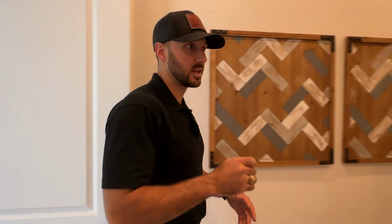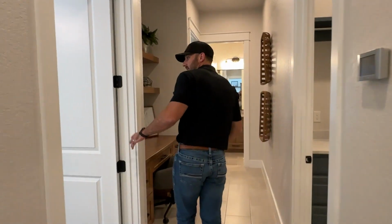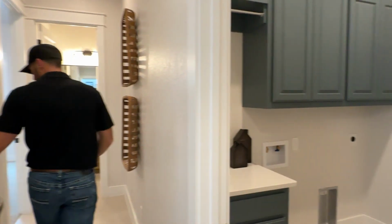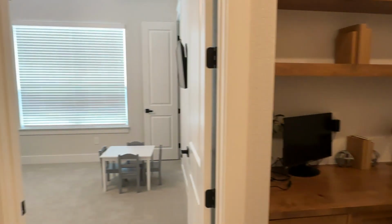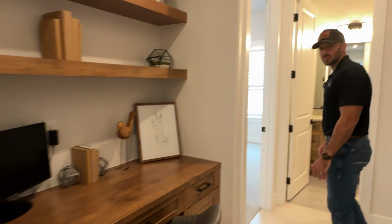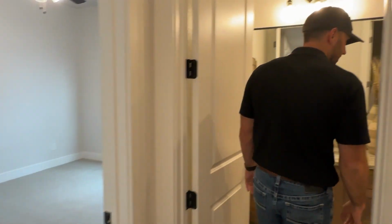This house, didn't mention this at the beginning, 3,000 square feet. I think it's like 3,050 square feet. You have laundry room over here. You've got 2 other bedrooms back here. This is a really cool little addition too. You got like a little homework desk space. Maybe a place to stack all the mail and the files and everything, junk, basically the junk desk.